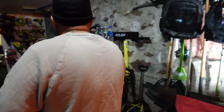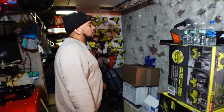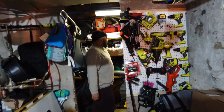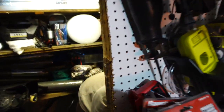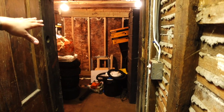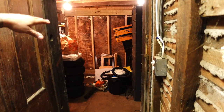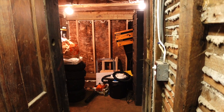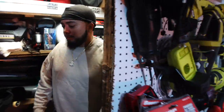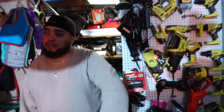So next summer, we really have the place looking good, nice and organized. And I do have an extra office back here. I have more space over here, so I will be finishing that, so that might end up being my office, who knows. But then I got this hallway, a little bit of space here, so let's see what happens. Stay tuned.